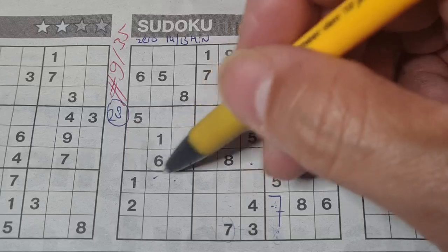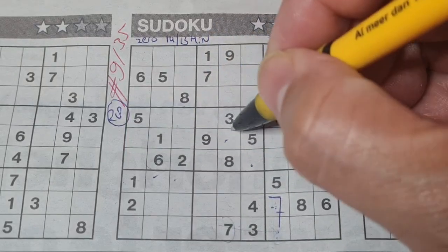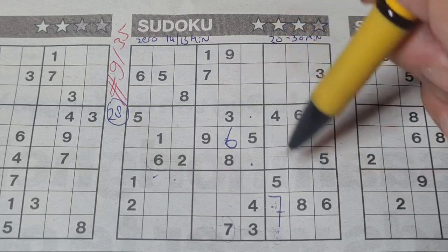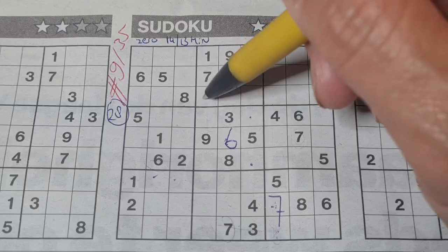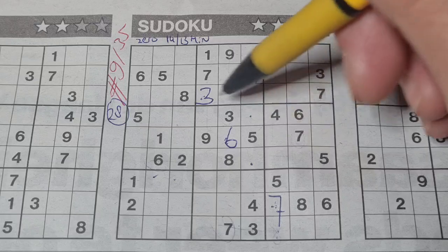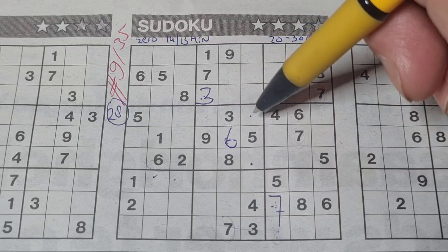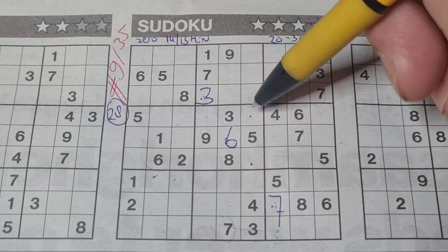6 in this row, 6 in that row. So the row between, the middle row. The only place left for the 6 should be there. 3 in this column, 3 in the middle column, so the column next. The only place left for the 3 should be there. 2 here. And 7.